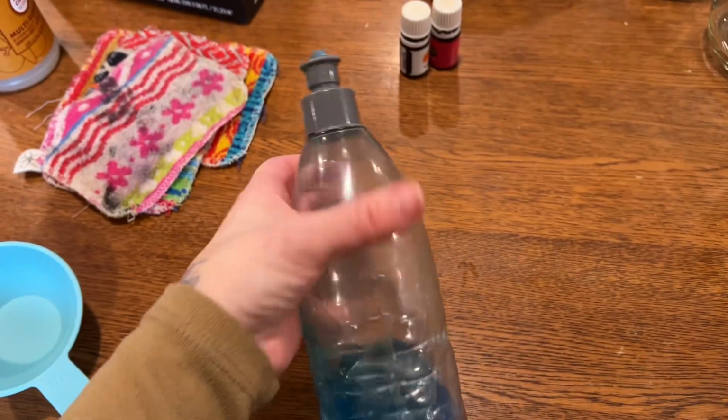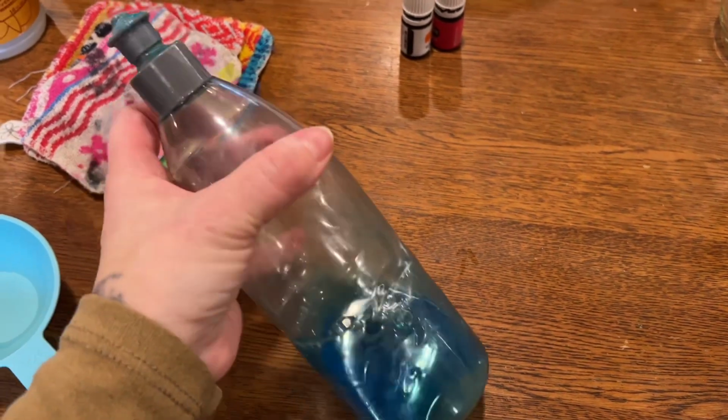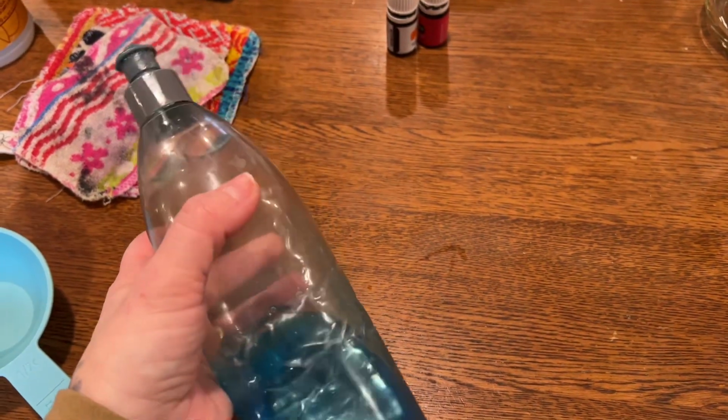And then as for our dish soap, we just use whatever dish soap that Lauren picks up. And then I put it in this little bottle here. I'll probably eventually get something a little different, but he always gets the big bottle of dish soap, too big for me to keep on the counter. So I just fill up one of these extra little bottles, and then we have that on hand.